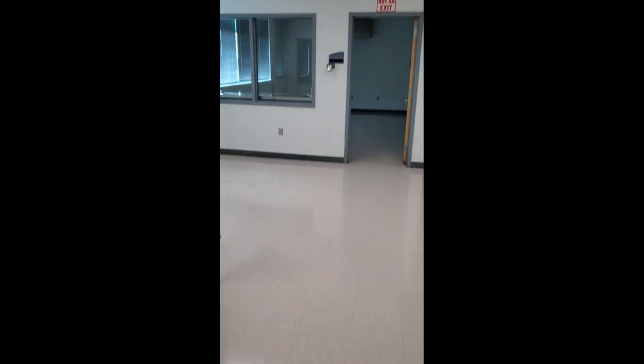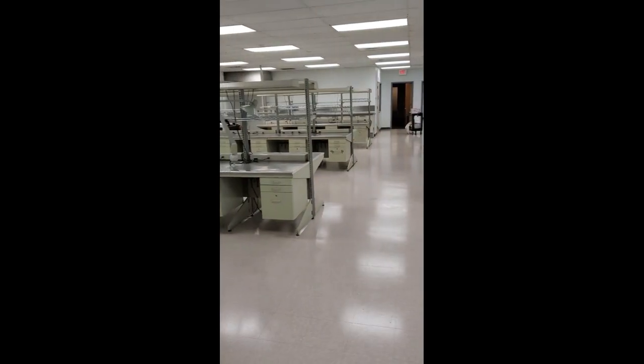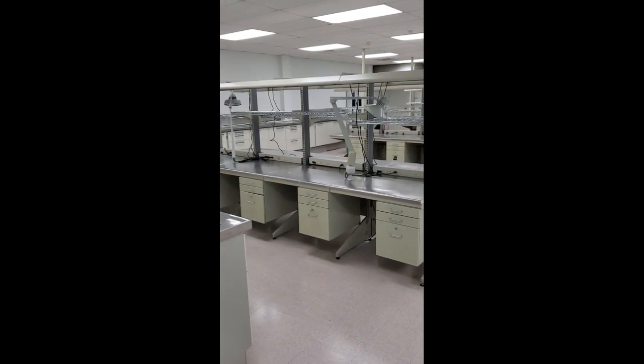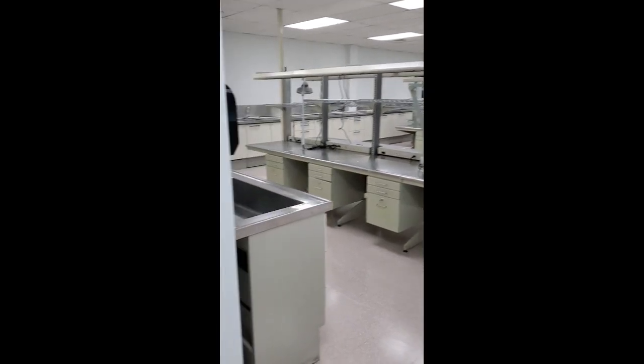So, about the same amount of floor space that we had downstairs in C102, but unlike that area, this area is broken up into much smaller, separate lab areas so that we don't have everybody crowded together in one big area.